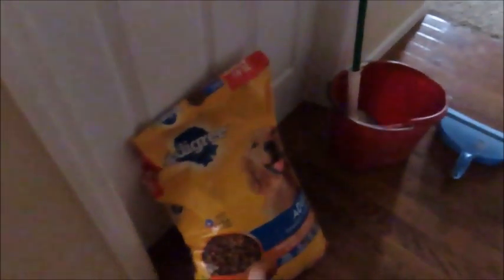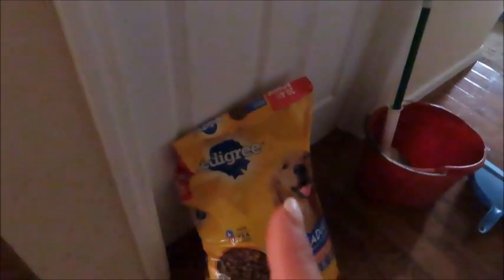Okay, everything's a mess in here. And then I got the dogs an extra thing of food just in case for them as well.